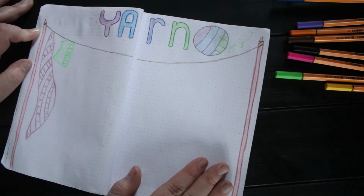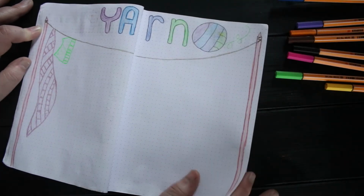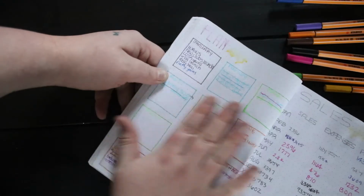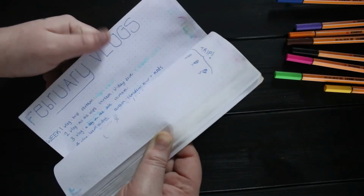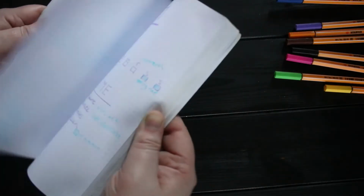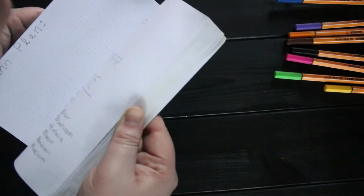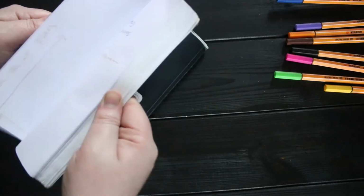When it comes to tracking this kind of stuff, I definitely need something that's a lot faster and not as artistic. So with this one, I started doing these plan pages with monthly goals and all this kind of stuff, and I started getting a lot more aggressive with planning out things like vlogs and podcasts and just planning lots more, which is why I don't have very many pages at the end.